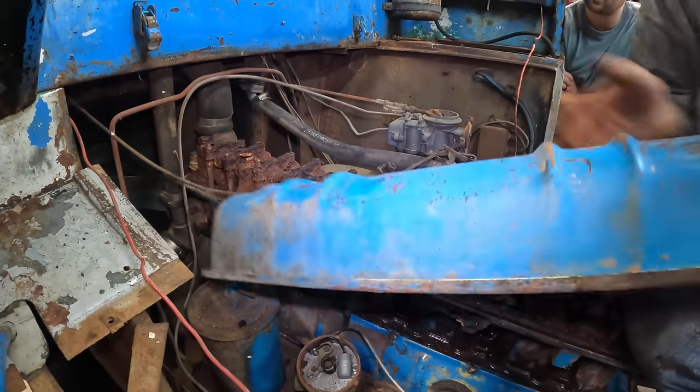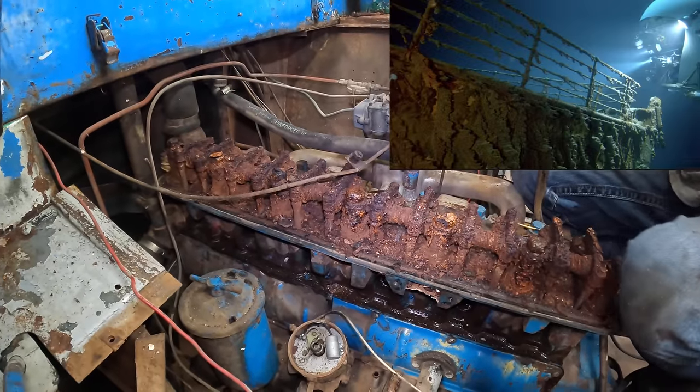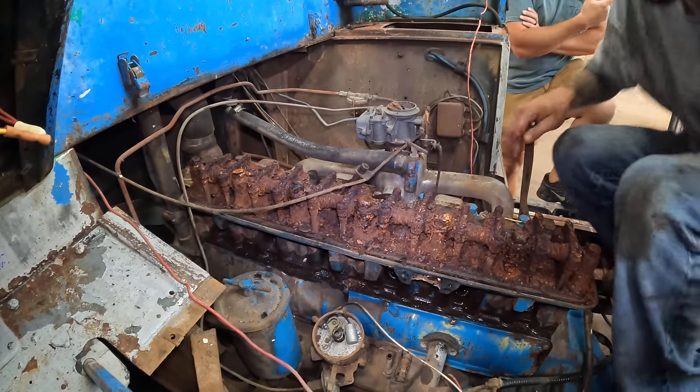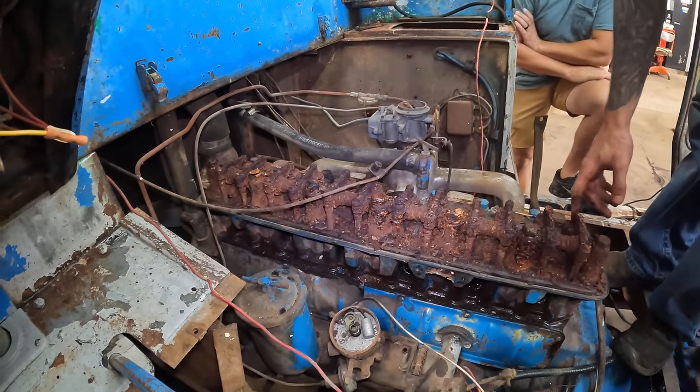I mean, I've had them like that and they come back to life, but that's pretty bad. That's looking like the Titanic to me. Just the top though. The bottom looks good. Do we have it? Was there an extra cylinder head laying over there? Yes, and there's all these parts. All those parts. Well, yeah, besides, you know.